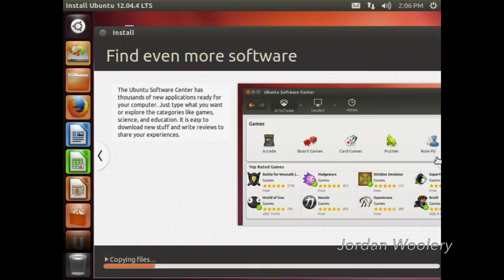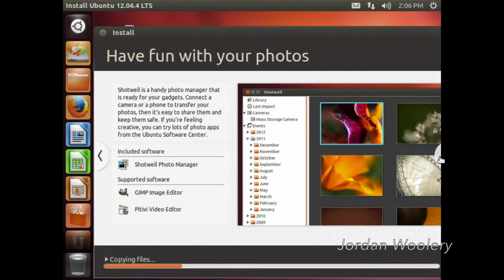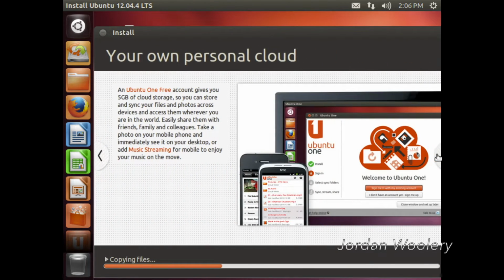Talks about the Ubuntu Software Center, which is nothing new, although they do include DOSBox, which is pretty cool. Open Arena. They do advertise at least a couple of nice things. There's Shotwell and some of the other available programs that you could download. Of course, Ipv never was included inside of this after, I think it was 11.10 when it was dropped.